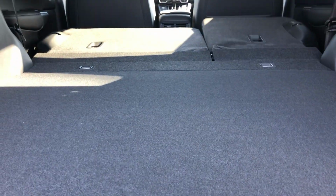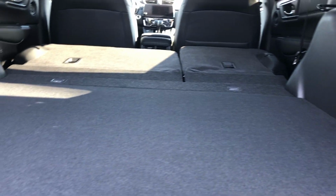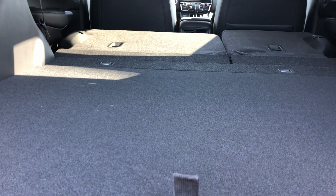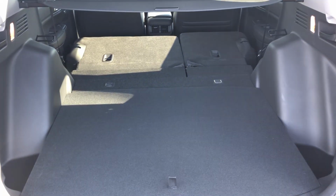The seats will come down nice and flat on both sides for you, so you have no little humps. So if you're loading up some big boxes or anything and you need as much cargo space as possible, it's completely flat. It makes it easy to haul anything you may need from that point. So yeah, that's the cargo area.